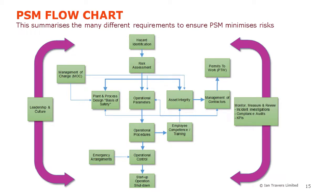So this is a bit messy, but it's not my chart, it's one from Ian Travers, but I think it's really good because it describes really what PSM's about. You can use it, and I've used it for PSM policy at work, and also just as an auditing tool because it shows the interaction of where all these things are, how important they are.